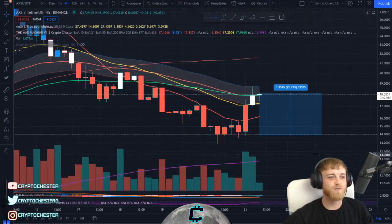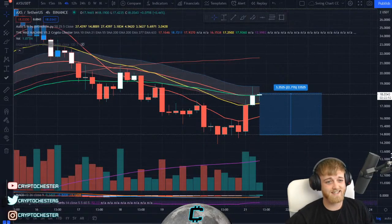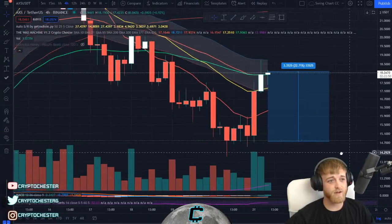In terms of targets for a shorter term target right now, you've got this 55 moving average, right? You're currently testing this 55 moving average.